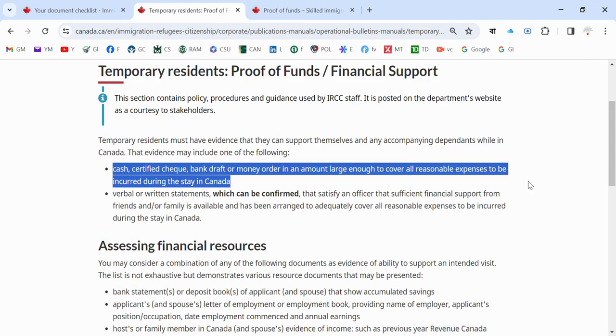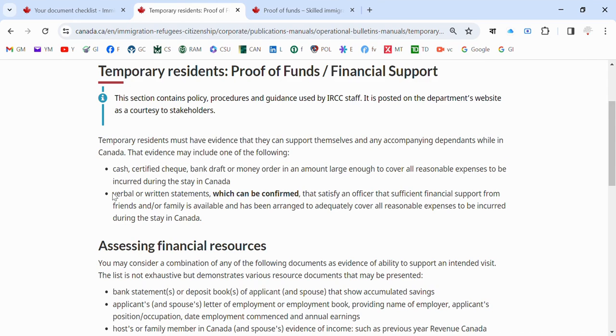So what happens is if you're going alone, 5,000 US dollars or 7,000 Canadian dollars will be shown in the forms of cash, certified check, bank drafts, money order, and also statements, verbal or written statements which can be confirmed. Which can be confirmed means verbal statement needs to be confirmed.